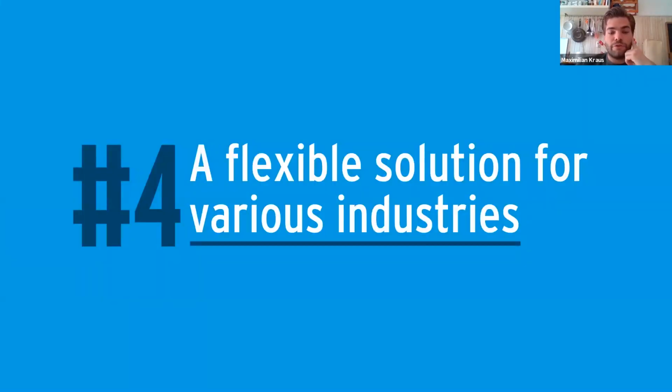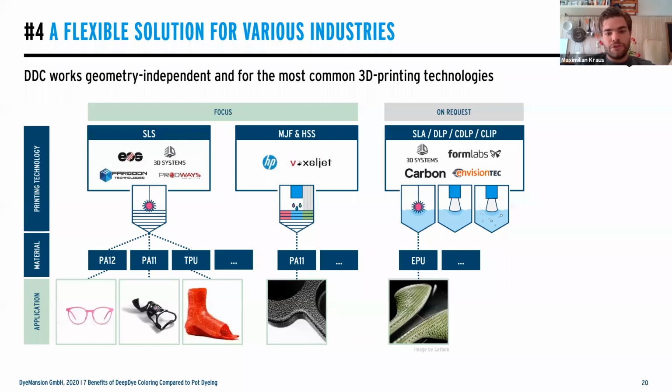Number 4, flexible solution for various industries. So I would like to use this slide just to make sure that every one of you is kind of attracted. So of course, our main business lies in powder-based printing. This is where we gained a lot of experience over the past years. But since the diversity on the market in terms of 3D printing technologies and materials is increasing, our customers are asking us for ways to color their parts or their prints. So this serves as an overview of what different technologies or materials can potentially be introduced into the DyeMansion DM60.